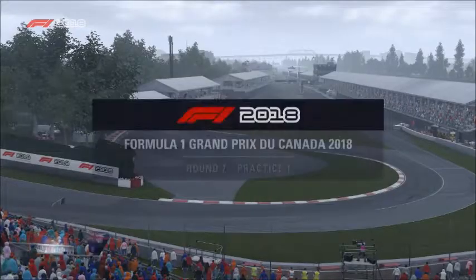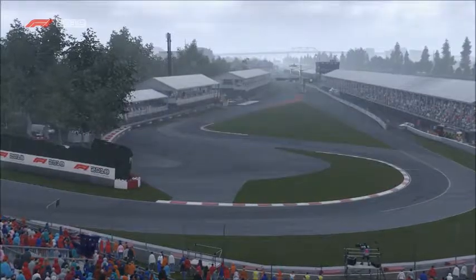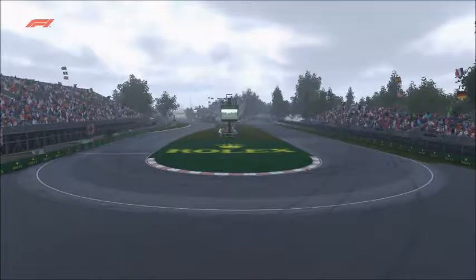We are live in Montreal at the Circuit Gilles Villeneuve, where the teams are making final preparations before today's practice session gets underway.